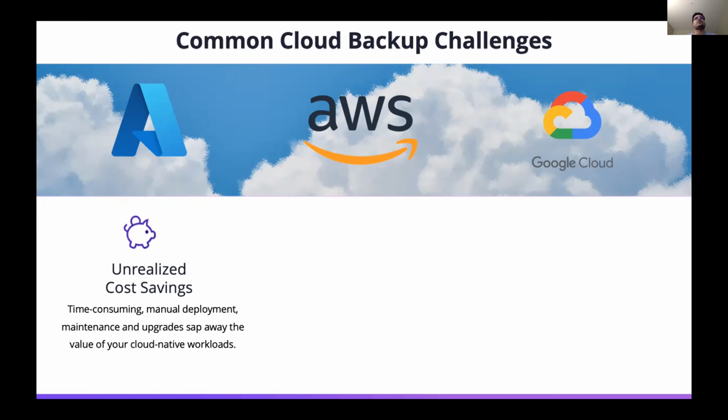But that is pretty much not the case, especially when you're working with data protection solutions, when you're trying to deploy contemporary backup and recovery solutions on Google Cloud or Azure or AWS. You still go through those same painful exercises to manually deploy them, discover your workloads on public cloud, deploy agents and plugins for application consistent backups, and start protecting them, right? That is one of the first things that we've seen a lot of customers go through.